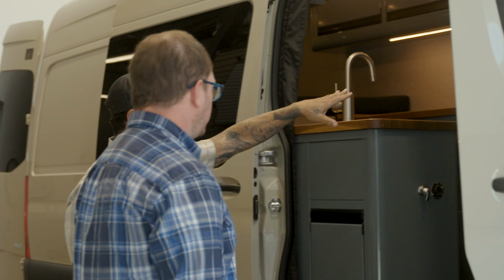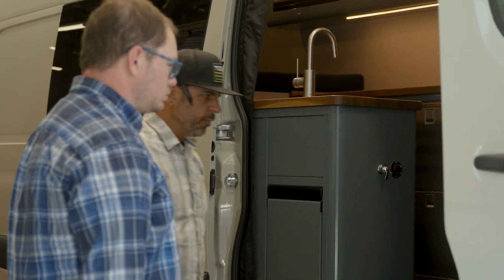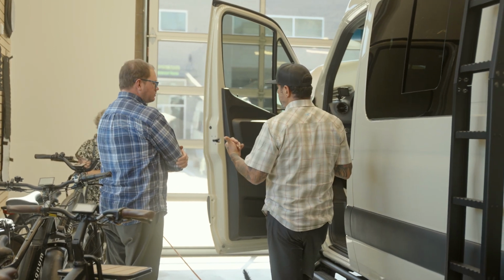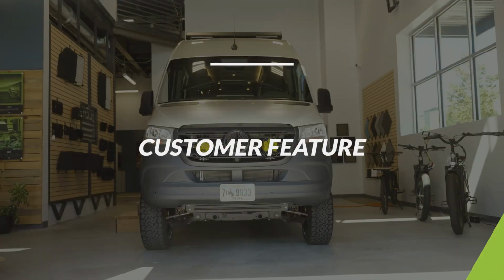So I work as an anesthesiologist. I travel around to different hospitals. My typical assignment duration is anywhere from a couple weeks to a couple months. I did work in some places for up to a year, but it's fairly unpredictable, and you've got to be ready to go at a moment's notice. And so having your own transportation and accommodation built into one vehicle is hopefully going to be helpful for that.